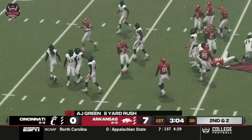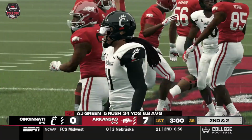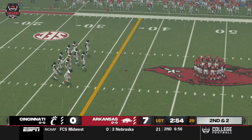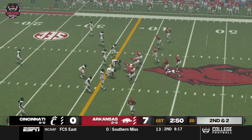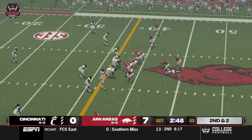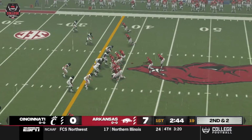Taken down around the 38-yard line. That makes it second and 2. It's second down, and they're about 2 yards away from the sticks. Check the right down. Ready. Motion.